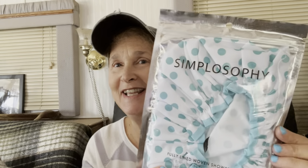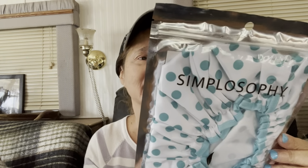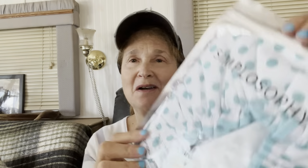And then the first thing is a shower cap. It's by Simphilosophy. A little too much caffeine this morning. I'm not going to take it out. Everything is packaged so nice. It's sealed, but it is a shower cap for those days that you just want to jump in the shower but don't want to have to do your hair, kind of like today. So this is a really nice colored polka dot shower cap. I don't think there's prices or anything in here, but I'll take this.